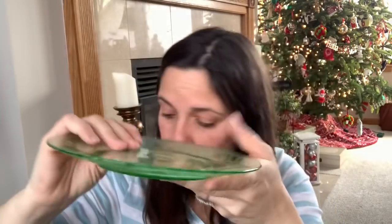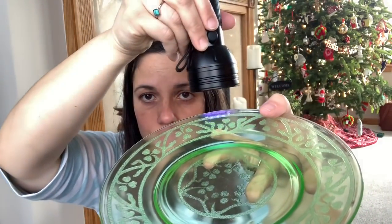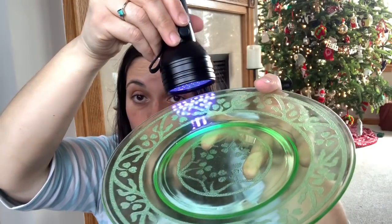Okay, then also at that store, I got some uranium glass, and the set of 2 was only 50 cents. So they're, again, luncheon plates. They have kind of like a clover design. I don't know if you could see that on the edge. Really pretty. And I did bring my black light out, but you're not gonna be able to see it too great because of the sunshine, but you get the idea. They do in fact glow.